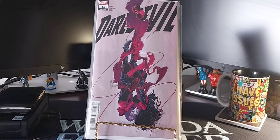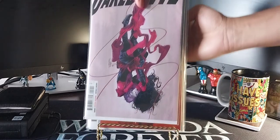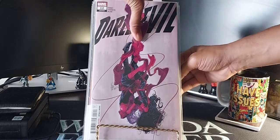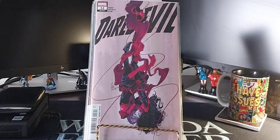Then we get into Daredevil by Chip Zdarsky, an award-winning comic book. I mean, it hasn't won an award yet, but I'm quite sure it will. It's received a lot of rave reviews from readers. Yeah, cool cover there.